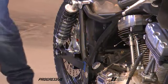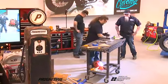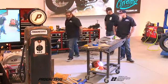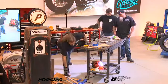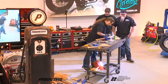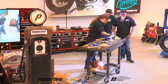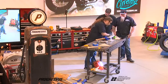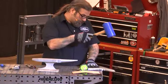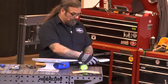So that, again, is where our relief cuts come in. I'm actually going to take this thing, and this is going to seem super archaic and caveman-like, but I'm just going to grab a big hammer and line up the middle lines of my relief cuts. So you strategically put your relief cuts right in that bend for that reason. And I'm going to start getting that body line.